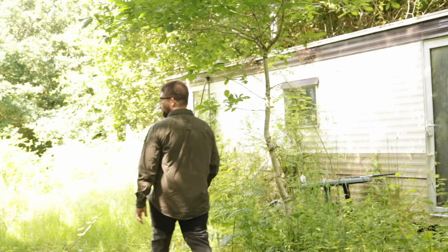And the hive we've already received, so that's going to be one of our jobs today. We're going to be building that. But I think before we do that, we're going to show you the area where we're going to make an apiary.